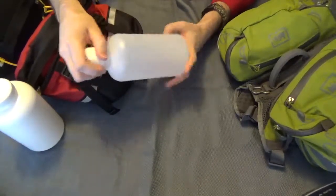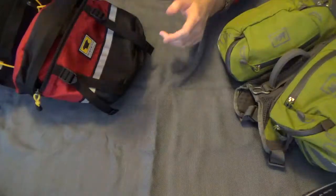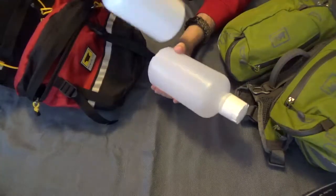Obviously, how far that goes for your dog varies on how much they eat per meal. Now, food and water can get heavy, so my dogs don't necessarily carry all of this, but these smaller bottles can fit easily into my pack or on other members of my team.